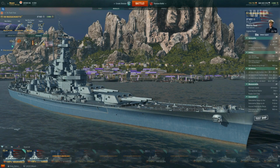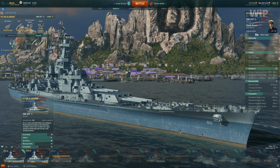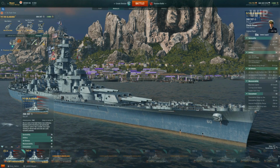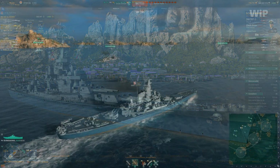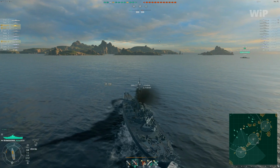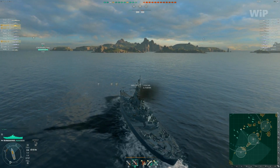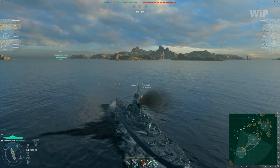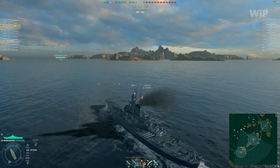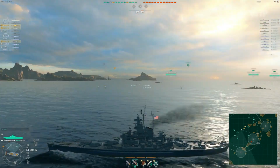The reason being is the Alabama can have a concealment expert captain and be a lot more stealthy and overall just a kind of normal USN battleship, as well as having high AA with almost a 97 rating, 151 at 7.2 kilometers, so again an AA beast, and a 30-second reload at 21.1 kilometers with a max dispersion of 271. So keep all of those in mind.